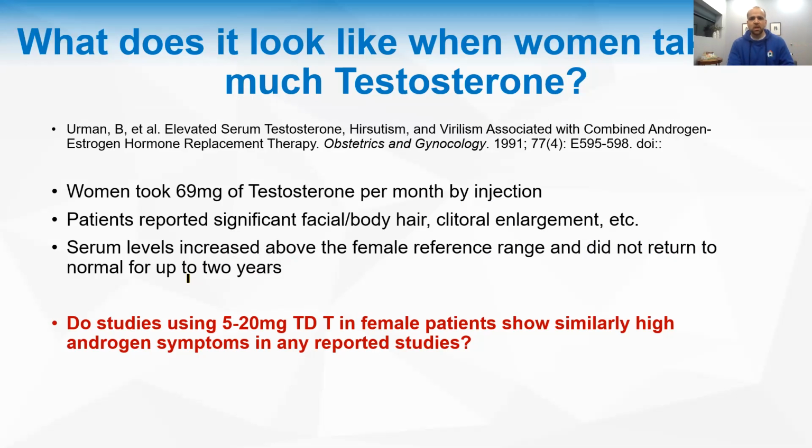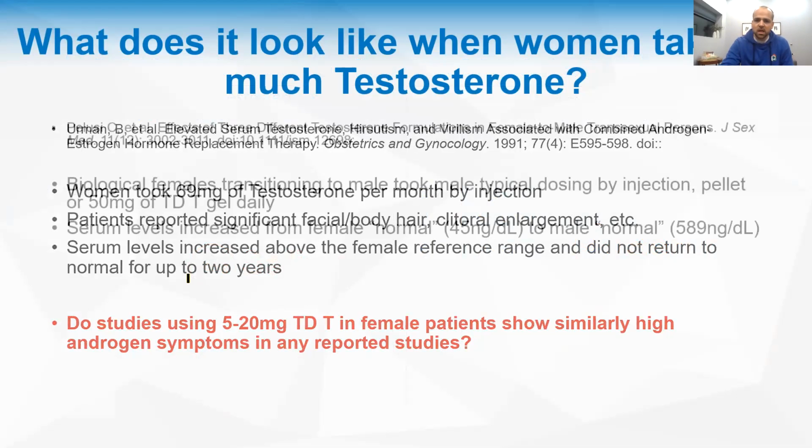What happened to their serum? It went up above the normal range. Now, this is with injections, but it just shows you that's what it's going to look like if you give too much testosterone to women. And that's by no means the type of dose you give a man. That's just a little aggressive for a woman. So the question there in red is, when they use 5 to 20 milligrams of transdermal testosterone in female patients, do you get these similar symptoms of too much testosterone?